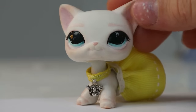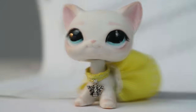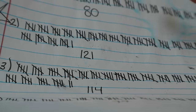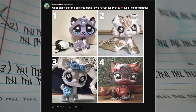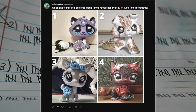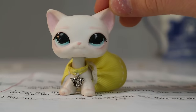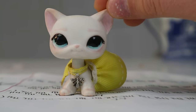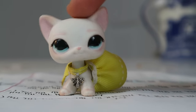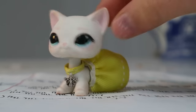Anyway, I would like to show you. Okay, so, if you guys are paying attention on my community tab, I put a poll and showed you 4 of my oldest LPS customs that I ever made. Because I had this idea, you see. The idea was to remake one of my really, really old customs. I look at my old customs and I just get so much nostalgia, and I just love them so much, and I just thought it'd be so much fun to remake one.